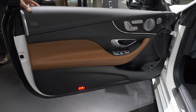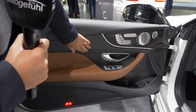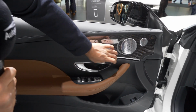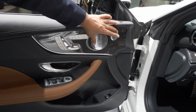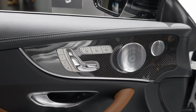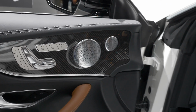A very elegant door, very long door as well, of course, because this is a two-door configuration. Nice soft materials up here. Fairly soft plastic down here, but it's not that plush, to be honest. Carbon fiber inlay near the Burmeister sound system, the two tweeters. Seat controls for ventilation, heating, and the memory buttons for that. This button also will help automatically move the seat forward when passengers in the rear want to hop inside.